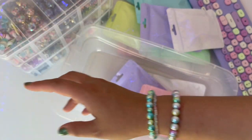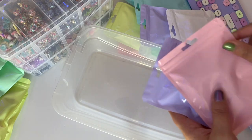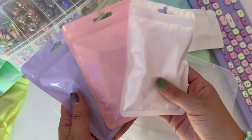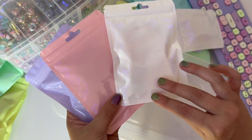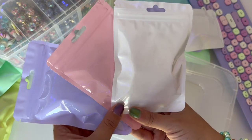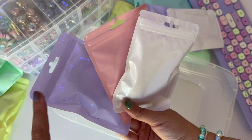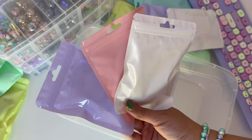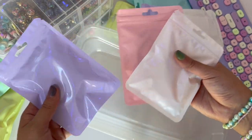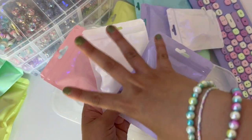Okay, so there we go. And we have the last three. So to reveal the new restock of the mystery bracelet bags, we are about to reveal. Okay, this time we're not gonna do numbers. We're just gonna do purple, pink, or white. All right, so pick. Which one is the vibe that you're feeling?